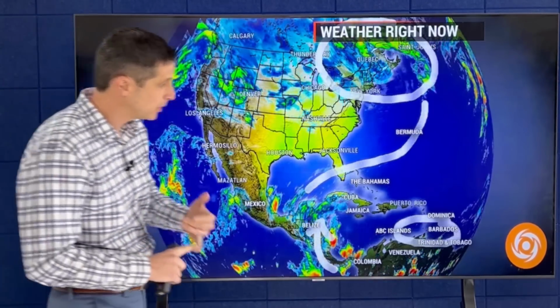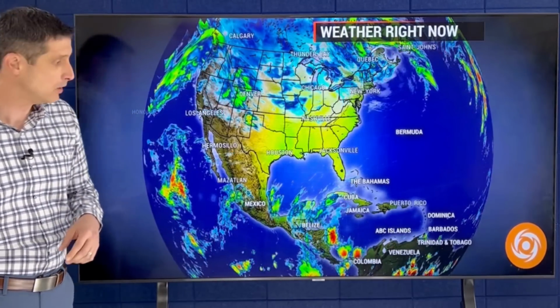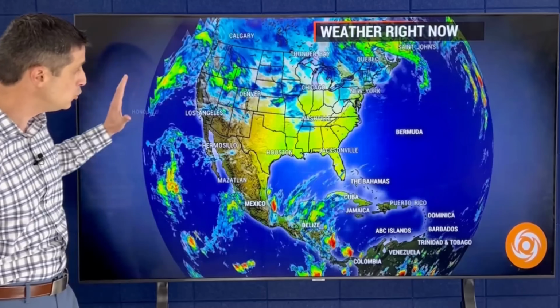into parts of Central America and still watching some of that rain around. We had some of that last night, parts of Trinidad and Tobago and northeastern Venezuela. So few areas to watch as of now, but two bigger systems are about to work across.